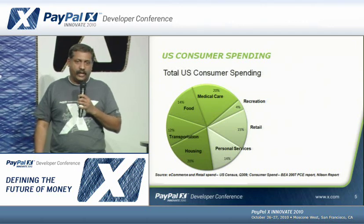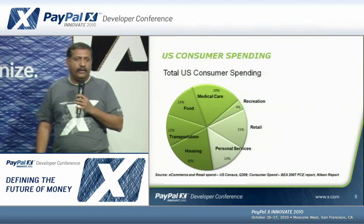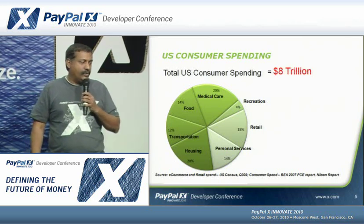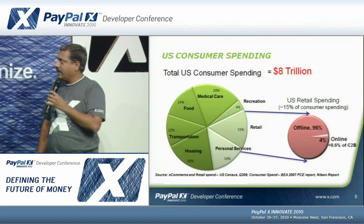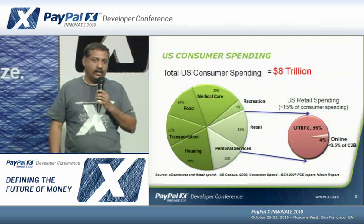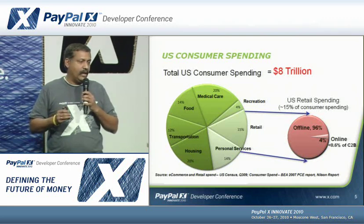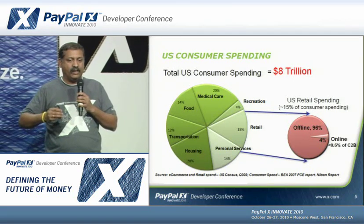Now look at the statistics. This is US consumer spending. Do you know how big this is? Anyone can guess? Is it billions or trillions? It's about an $8 trillion industry. Now, this has retail and non-retail. If you take away the retail portion, the e-commerce space is less than 0.6% of the entire 8 trillion. If you take only the retail e-commerce space and take away the offline, what we focus on today, every day, is just the online payment.